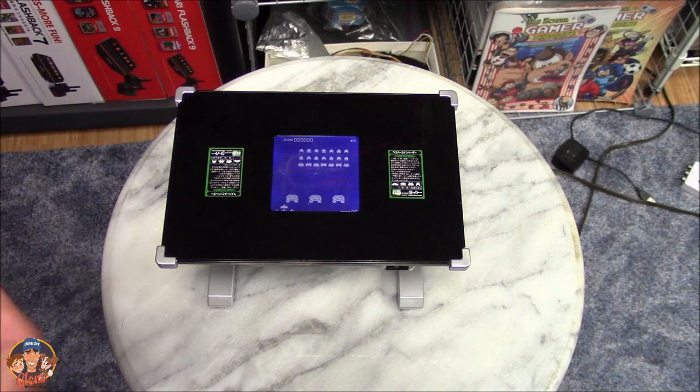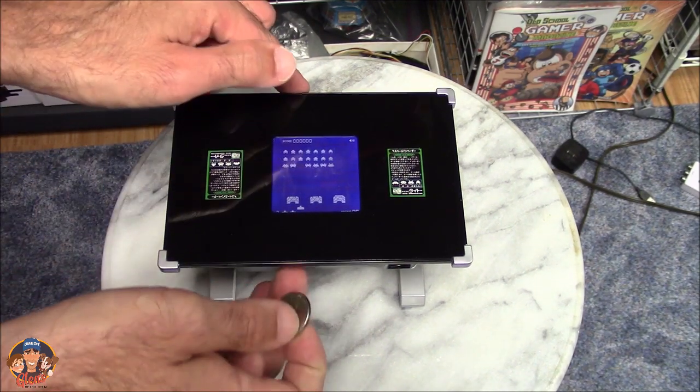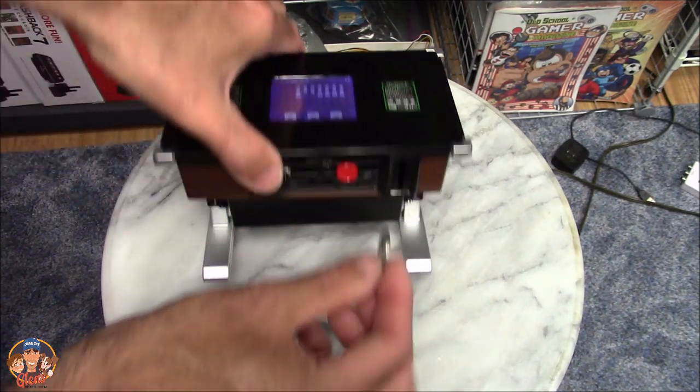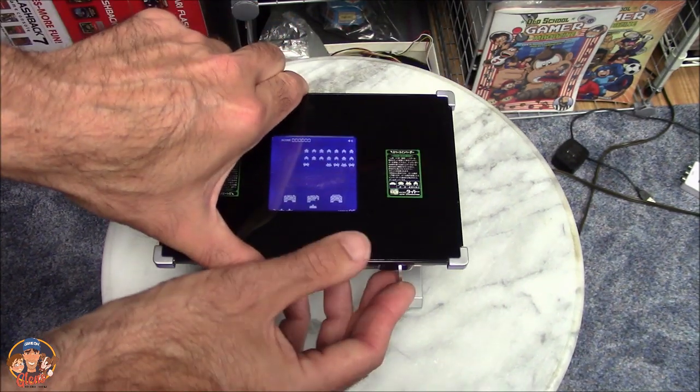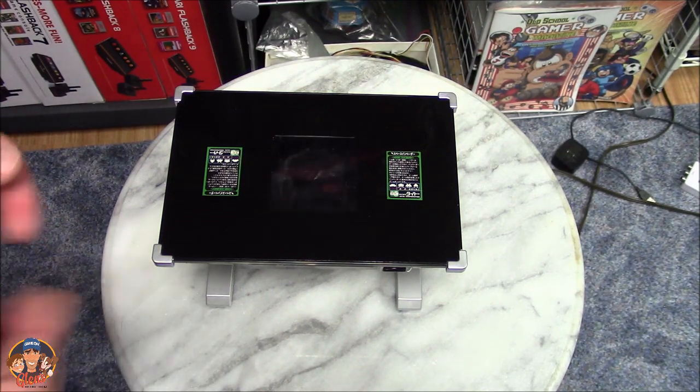And if you put anything in other than a quarter, it takes it, but it won't let you play a game, at least in American currency. So here is a coin slot. I'm gonna put a nickel in. It didn't register the coin. It took the coin, but it didn't do anything.